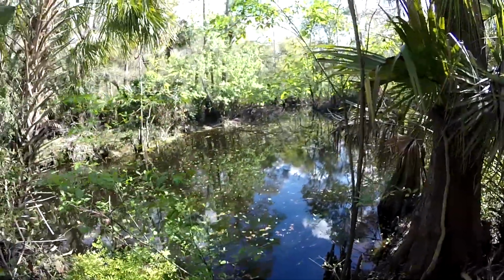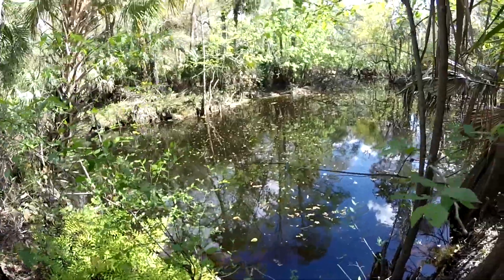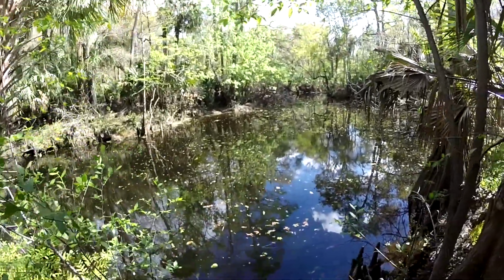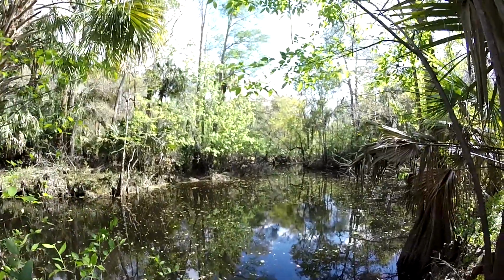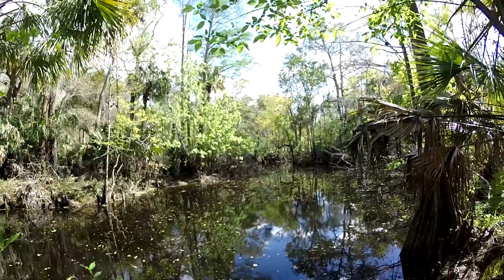It's a very scenic area. So besides enjoying the history out here, it's great to experience the nature as well.